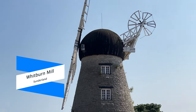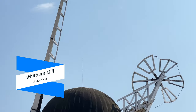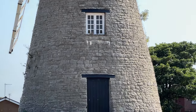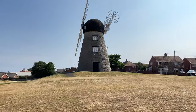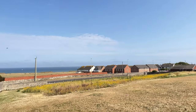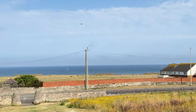There are a few mills on the outskirts of Sunderland. This mill is at Whitburn. But like I said before, the only working mill is the one at Fulwell. I'm not sure if you can actually go inside these ones. You do get a lovely view from here of the sea. It is very close to the sea.